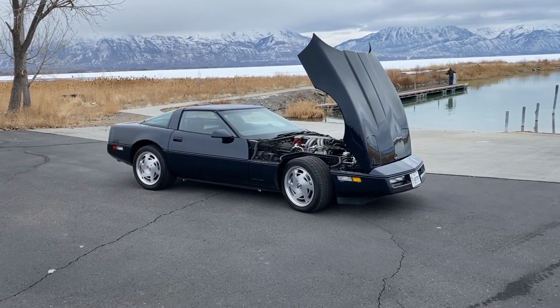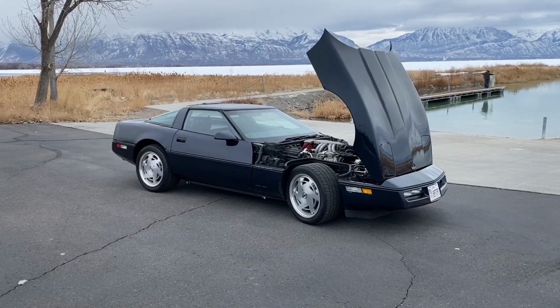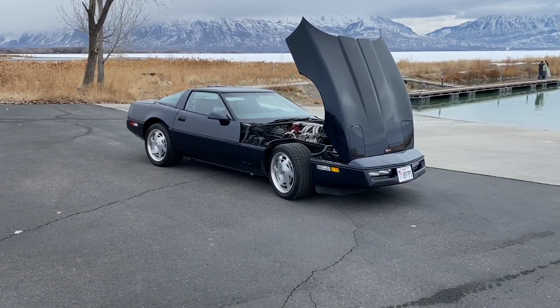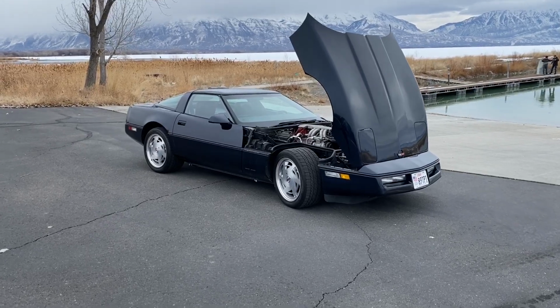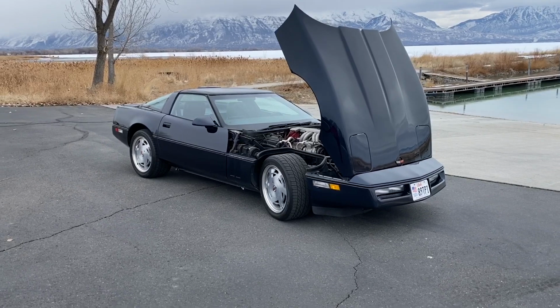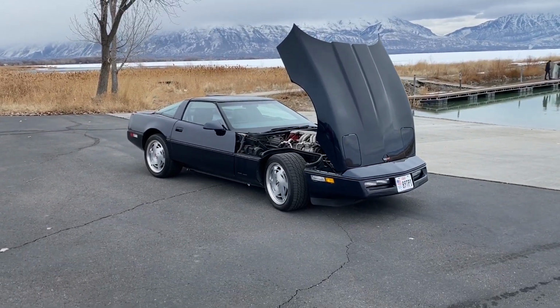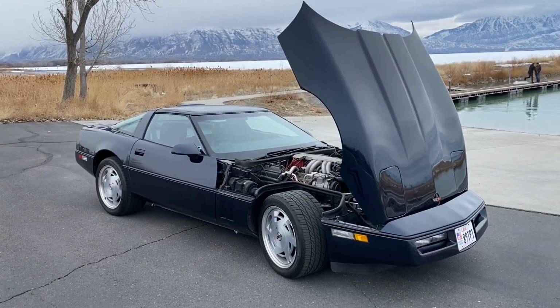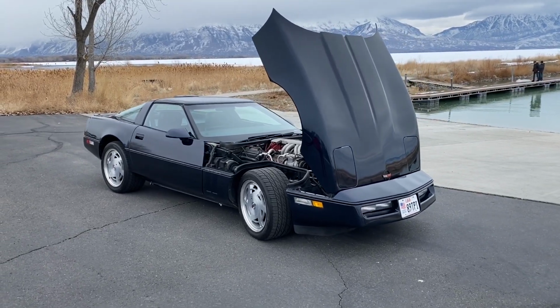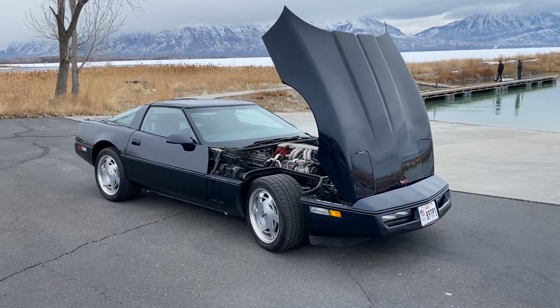Despite the fact that the car needed a few things, it was in really good shape. It was a low mileage car, really straight body, nice paint. Interior was really clean, no rips or tears in the seats, no cracks in the dash, and overall just a really good car. Many of you are familiar with this car. If you've watched my other videos, you've seen what it needs and what mods have been done to it.